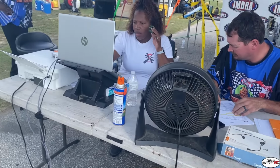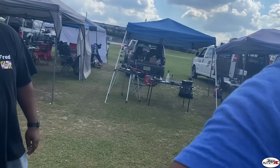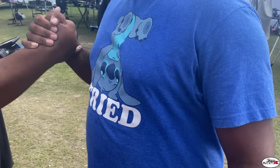Larry cut him down on the tree, so he had to come around and get him. Happy time, boy. But yo, yo, woo! I gotta get to you, bro. Congrats, baby. Gotta get to you. Dang! That's a 186.